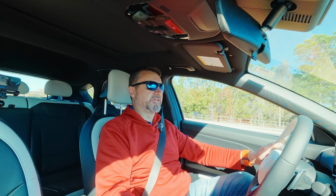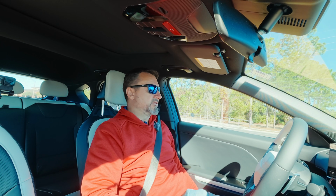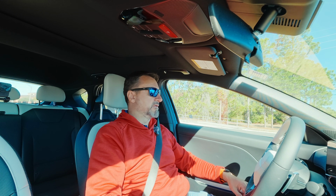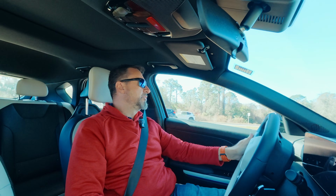I'm going to check out the acceleration just a little bit and see how that performs. But overall, even for a taller adult, I'm 6 feet tall, I'm swimming in space. Plenty of room on this compact vehicle. Not bad at all. All right, what do we have here, guys?